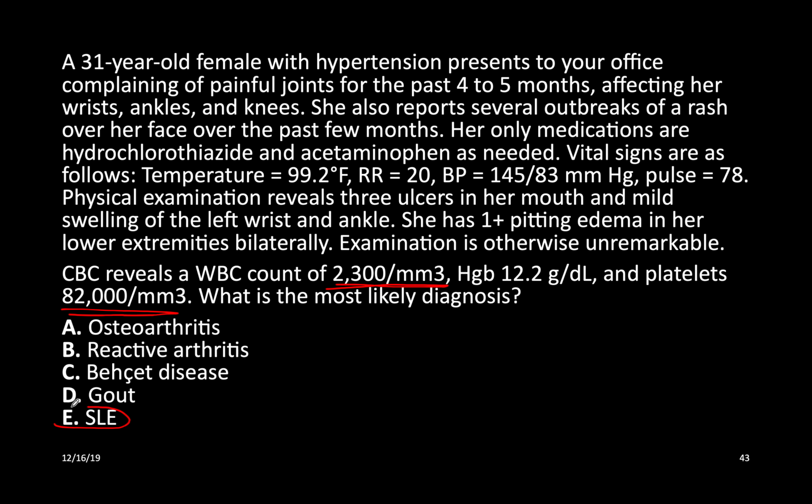Great. So what is Behçet disease? All you're looking for in Behçet disease is your patient is completely normal, but then they open their mouth and there's just ulcers everywhere. Just a disgusting amount of ulcers. That's Behçet disease. It really only affects the mucous membranes.